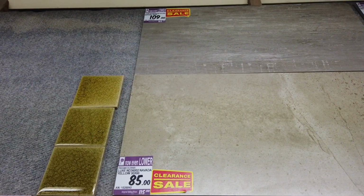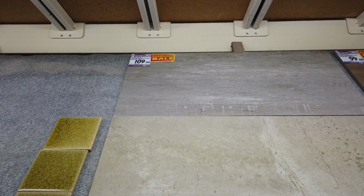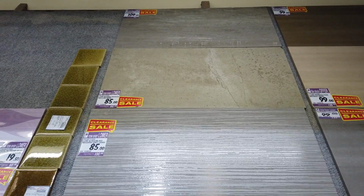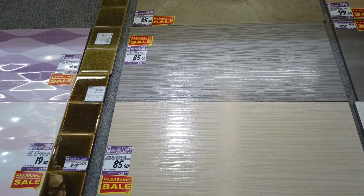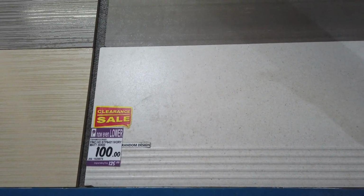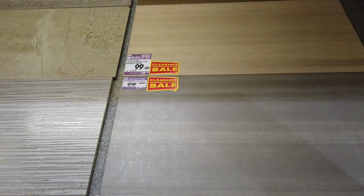This one on the top, that's the stone effect wall tile at 60 by 30 centimeters size, 109. This one here, the same size, at 85 pesos each. There, I let you see the designs it has. This one is like a marble effect. From 125, it's now 100 pesos.